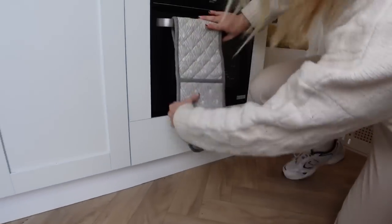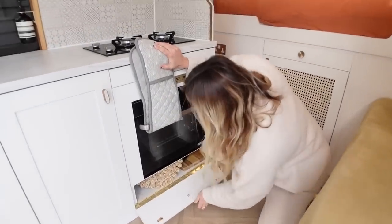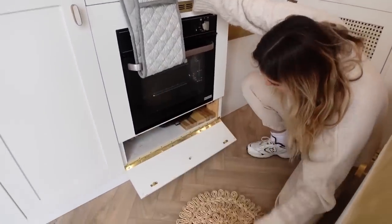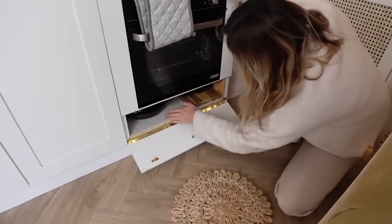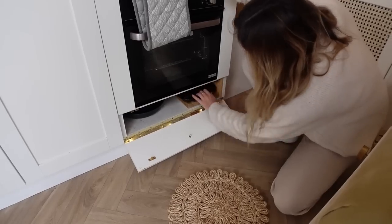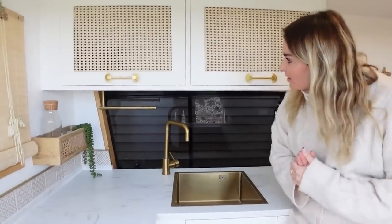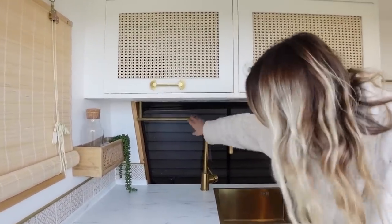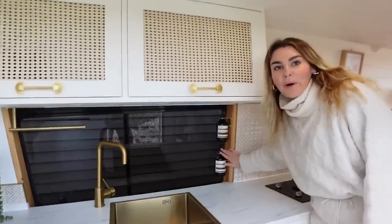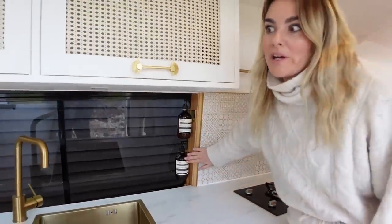Final cupboard, which lives under here, is where we keep all of our pots and pans, everything that we need to cook, and also our chopping board and an oven tray as well. The last things in the kitchen are our towel holder or kitchen roll holder here, and then our soap holders here and here, which also stay very secure when we are driving.